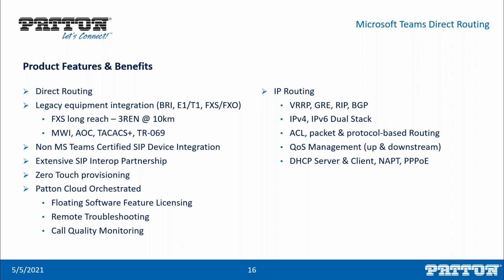So let me summarize a little bit of the feature set of the Patton devices. Here, I would not like to limit this to the SBCs only, because it also stands for gateway products. It basically can be used for direct routing. It supports legacy equipment integration. As I just hinted before, it comes with BRI, E1, FXS, and FXO ports. With the FXS, we have a new series, the long reach ports, basically to reach out to 10 kilometers. The FXS supports a message waiting indicator, AOC, PABX, TR-069, and so on.